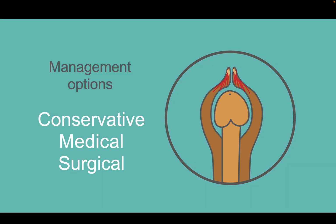In general, asymptomatic phimosis should be managed conservatively. For those patients with symptomatic phimosis, surgery is not the only management option. Rather, management decisions must be based on the patient's age, symptomatology, and the treatment preferences of the patients and their families after discussing the risks and benefits of all 3 treatment modalities.